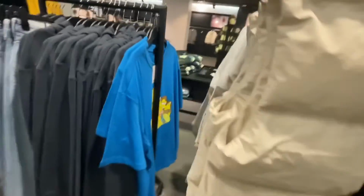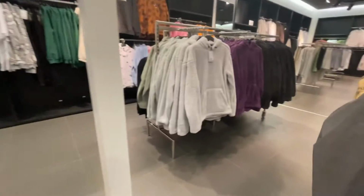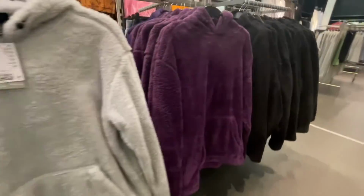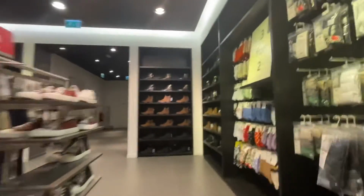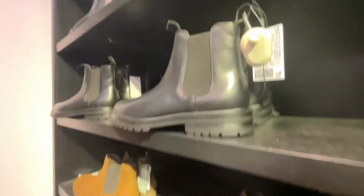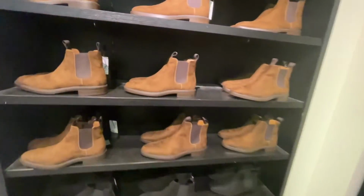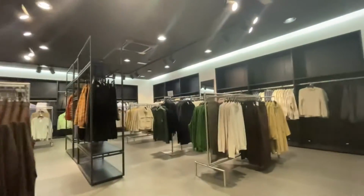We've got puffer gilets in this creamy white colour, which is very risky for winter, these choices, because it's getting a bit colder now, but it's not overly cold. And we've got some nice fluffy hoodies here as well. Shoe wise, I never really tend to look in the shoe section in H&M, but I found these really nice chunky boots actually. 39.99, I think? So yeah, I thought they were quite good, to be honest, nice and chunky. I might have a look online to see if they've got them in my size. And then we've got these boots as well in the suede, which are quite nice.